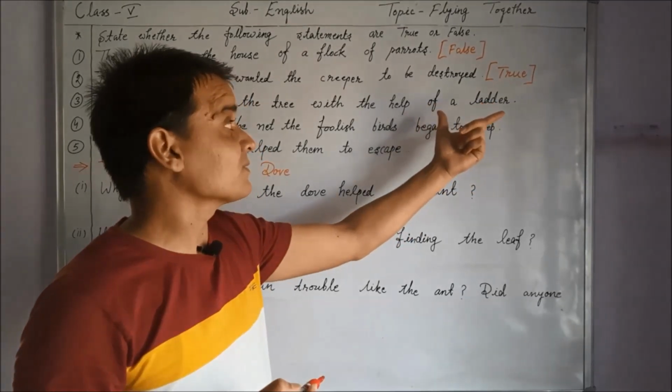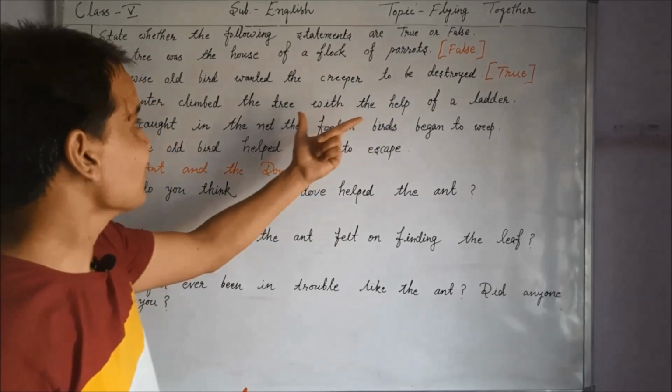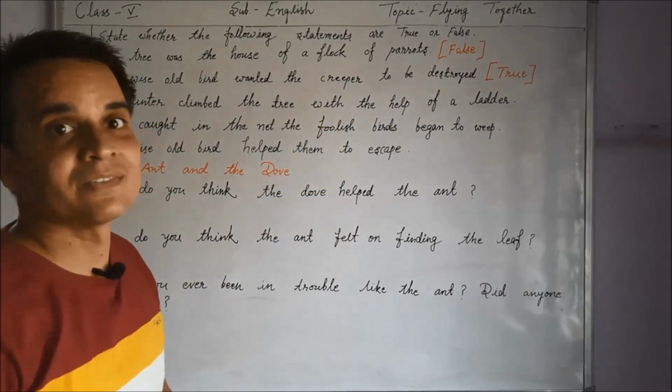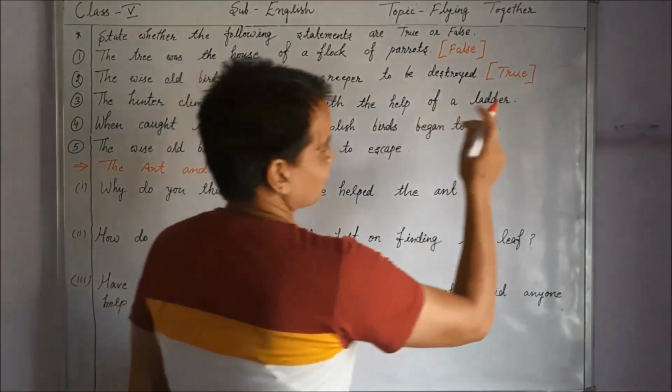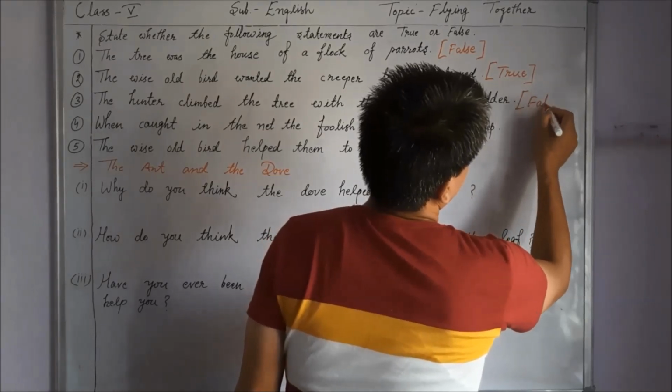Now the third sentence, the hunter climbed the tree with the help of a ladder. So with the help of the ladder, is this correct? No, because the hunter climbed up the tree with the help of the creeper. So that statement is also wrong. So we have to write here false.